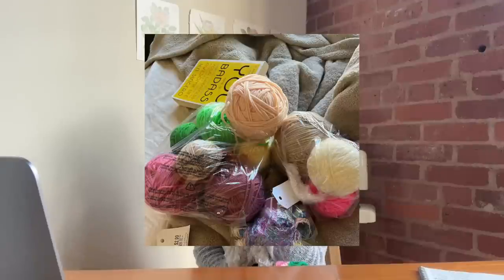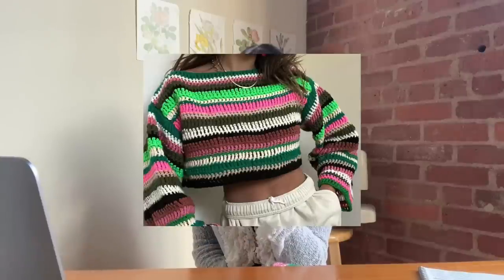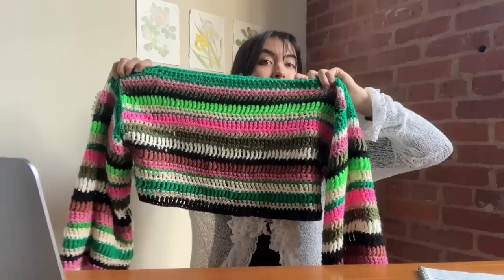Okay, now we are in June. So right before I moved out of Tucson, I bought a load of thrifted yarn, and it actually all worked out like color-wise together. I made this sweater. It took me like 30 hours. It took me so long, but definitely worth it.